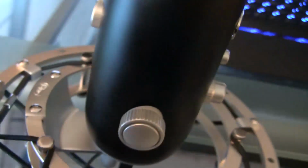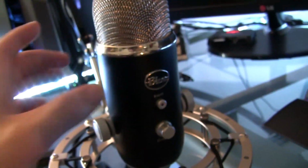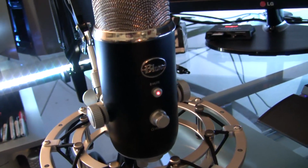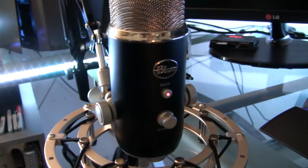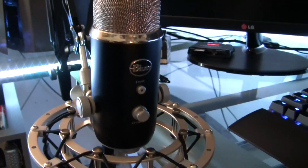You have a gain dial as well, and in the front of course you have volume and mute. It's currently muted just for the hell of it. But yes, this mic does sound amazing. You guys will be hearing a lot of it in commentaries and voiceovers and stuff like that.